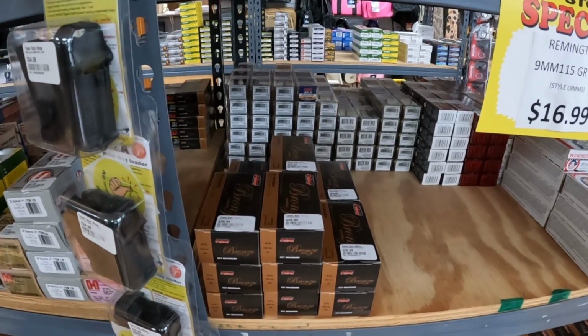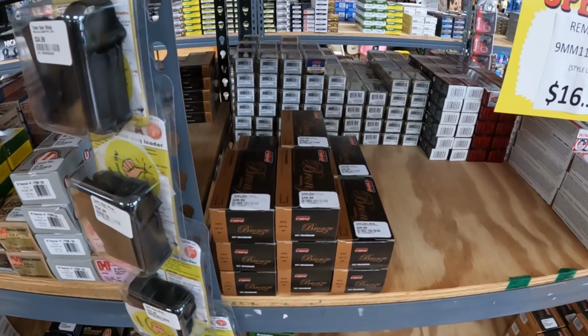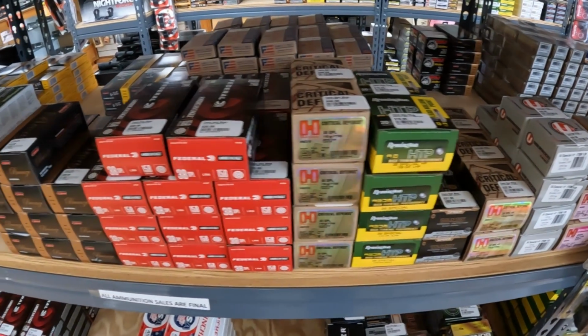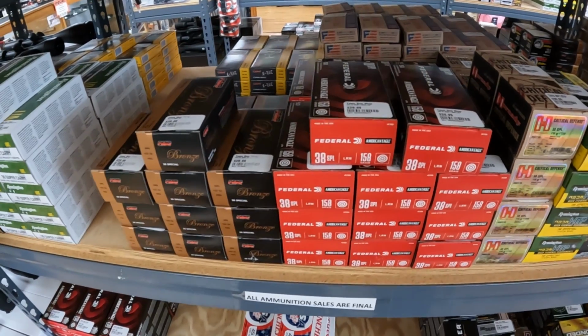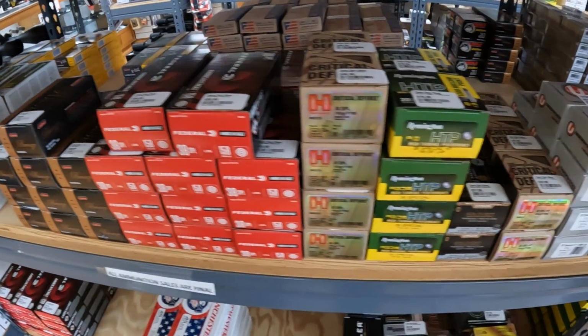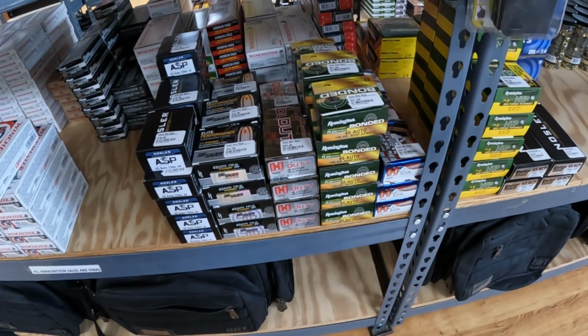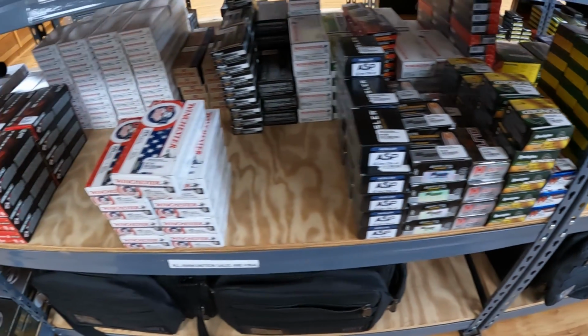Still got that 357 I'll keep showing y'all for $28.99. Bunch of different 38 Special of all different kinds. Defensive, Full Metal Jacket, anywhere from 28 bucks to 30. There's some for 20 there, the HTP hollow points. Bunch of different 45 auto as usual.